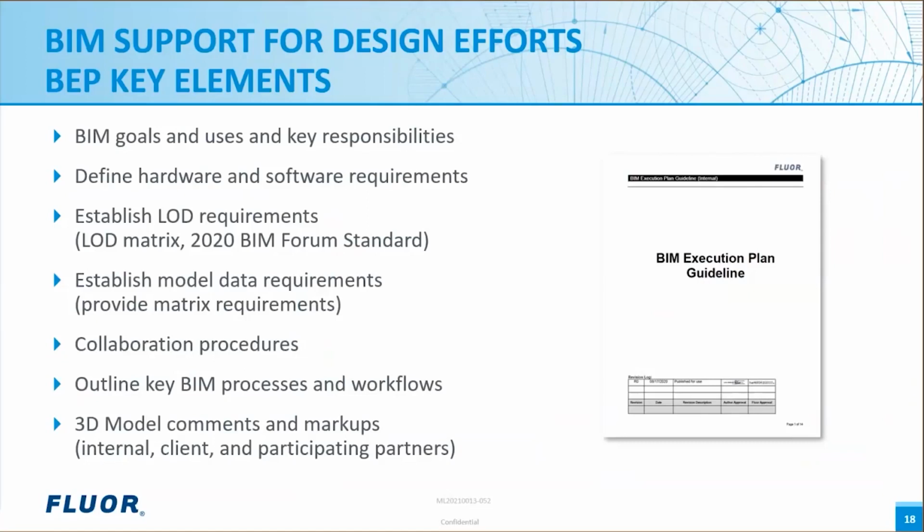The BEP is a living document and should be updated periodically through the project lifecycle, to document updates in BIM workflows or capture changes as BIM participants are added to the project. The intent of the BEP is to have shared ownership across project team members.